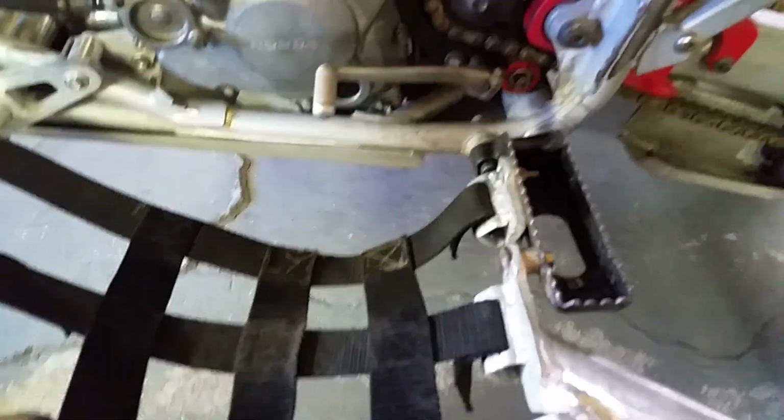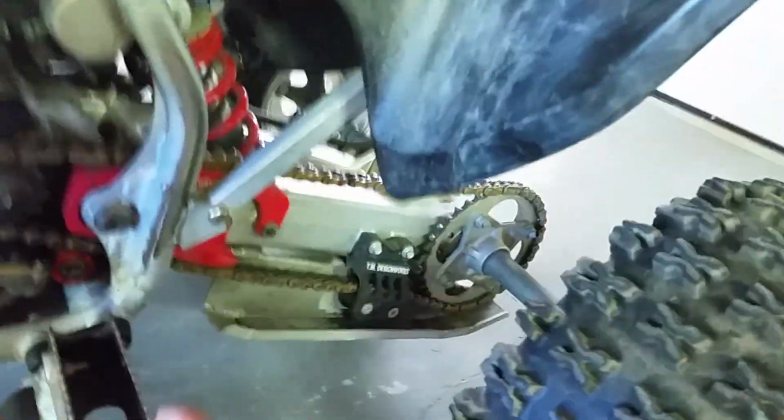The second owner also put this armor on the bottom. I'm not sure what it's called, but see that? It's a skid plate. He put these all-metal skid plates, which is really good for the trails. You don't want plastic skid plates when you're going over low rocks. You will bottom out right there, and this thing has very low clearance.